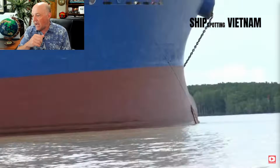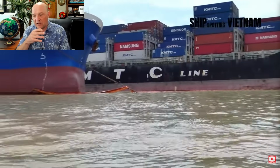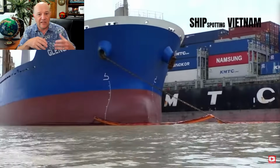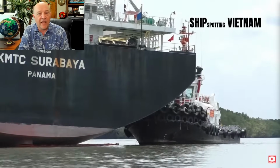You'll notice that anchors were dropped. You can see how that anchor is pulling. The ship has drifted around a bit. The ships have been moving, I think, until it sank. They're trying to get some containment around the vessel as we speak.